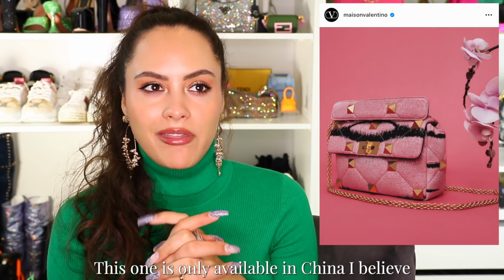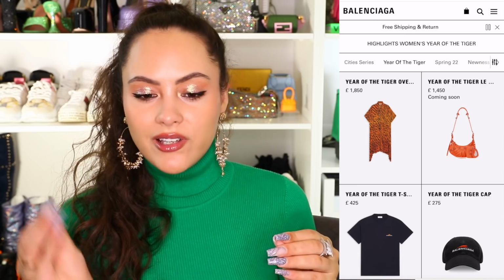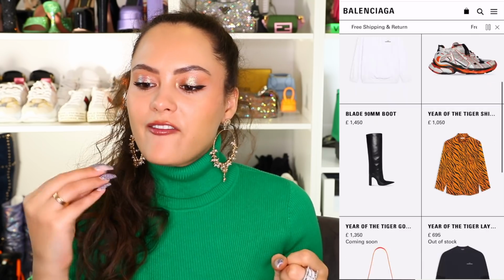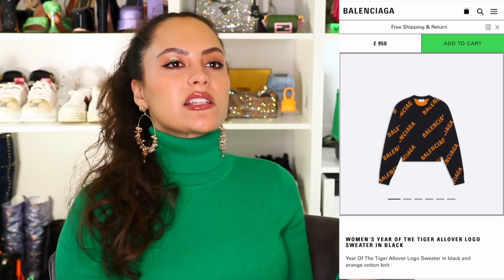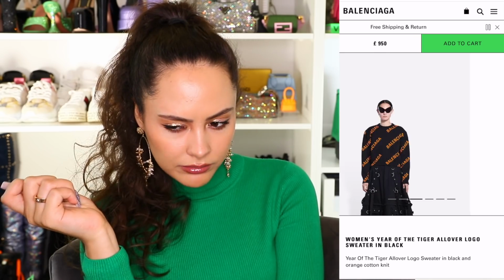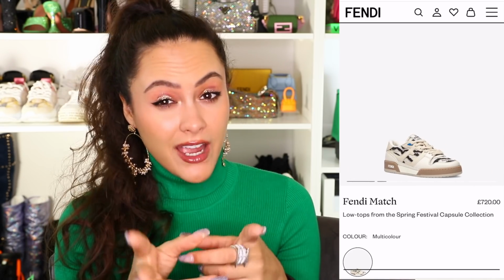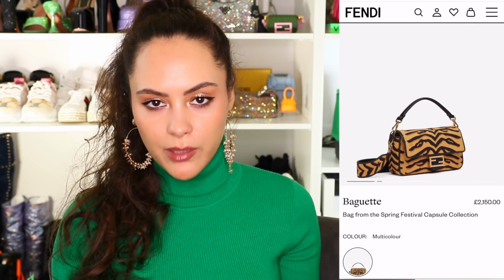So Valentino is doing their Roman stud bag in a pink tiger moment. Balenciaga is taking tiger and running with it, okay? So you've got some very obviously tiger print things, but also just very Balenciaga pieces and that glorious rich orange in there. So very popular Balenciaga sweaters with Balenciaga all over it, but in black and orange. A little bit Halloween-y, but I'm into it. Fendi, I think their best pieces are the Fendi match sneaker with the tiger prints. Very, very cool. They also have a literal interpretation of the Year of the Tiger with a tiger print baguette.